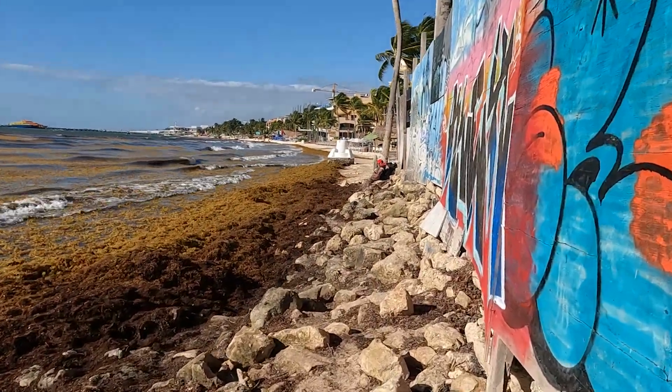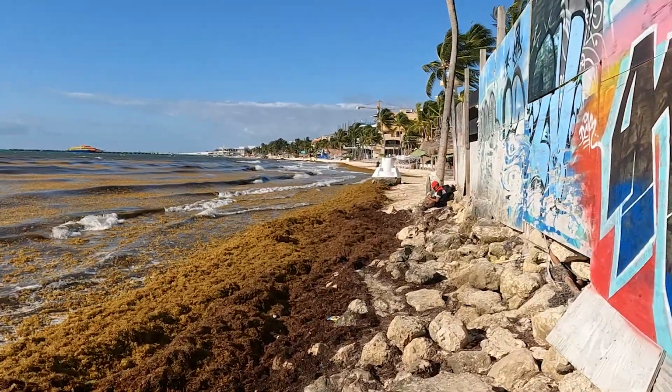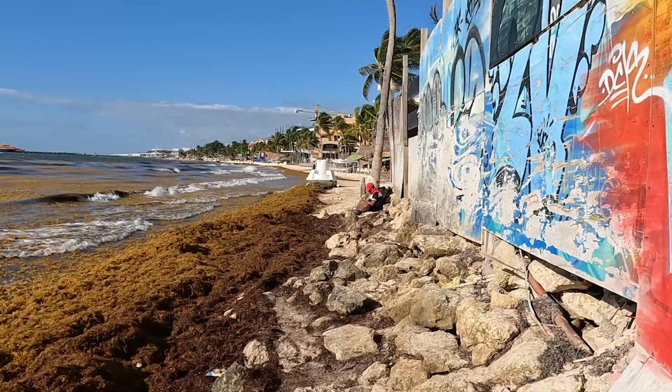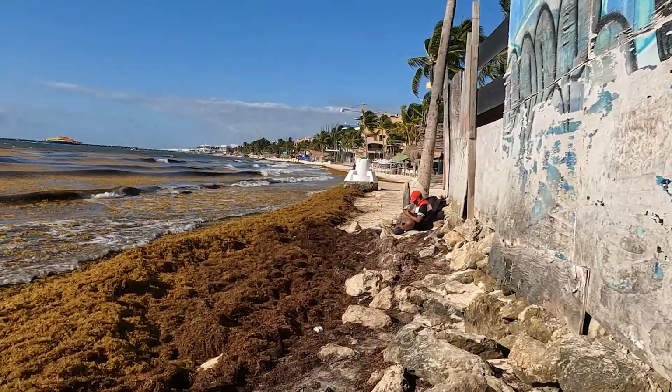So number 1, I can't see a beach really. Number 2, you can see it in the water as far as you can see, and it stinks. This is the worst I've ever seen it.